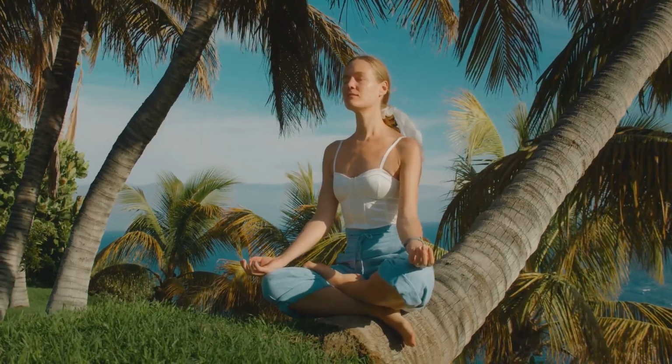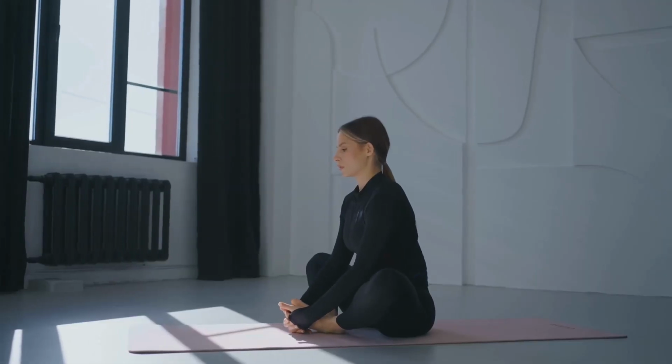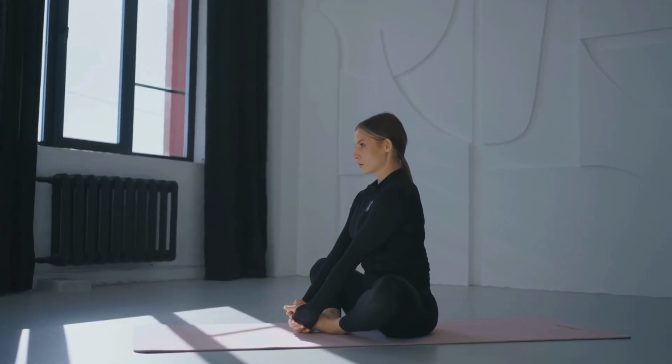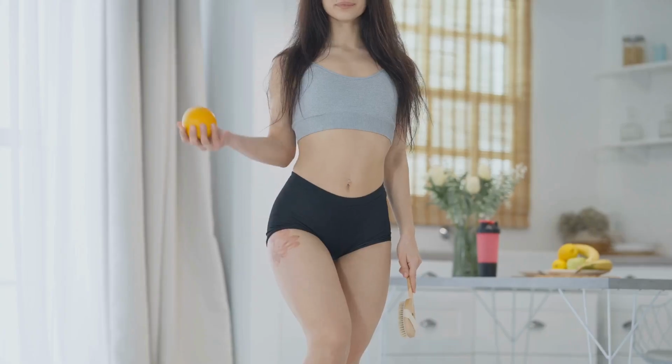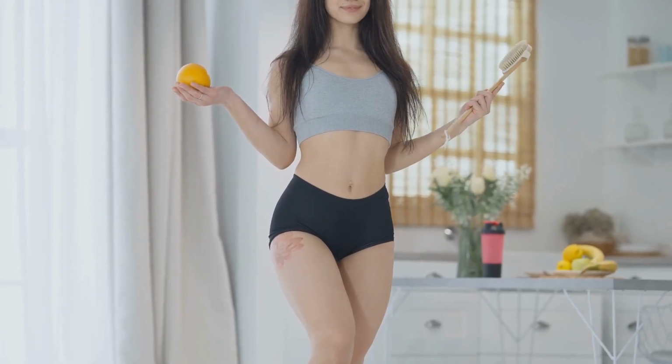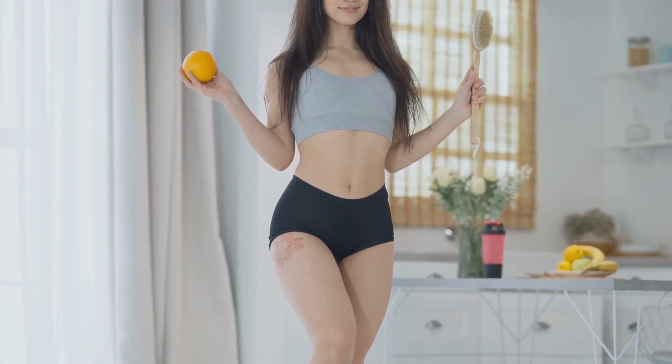Lastly, let's not overlook the power of stress management. Chronic stress can wear down your immune system, increasing your vulnerability to infections. Techniques such as meditation, deep breathing, yoga, or even just spending time in nature can help reduce stress levels, enhance your mood, and ultimately support your immune system. Incorporating these lifestyle changes may seem challenging at first, but small, consistent steps can lead to big changes over time.